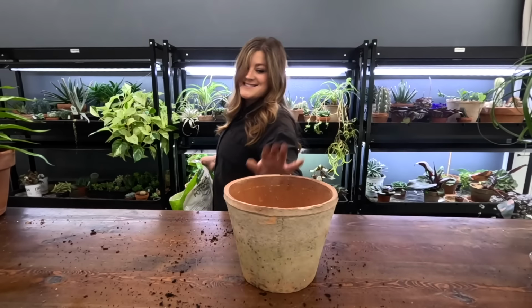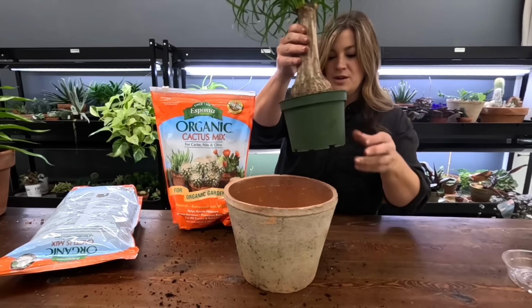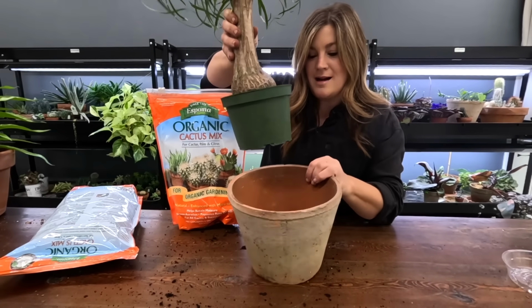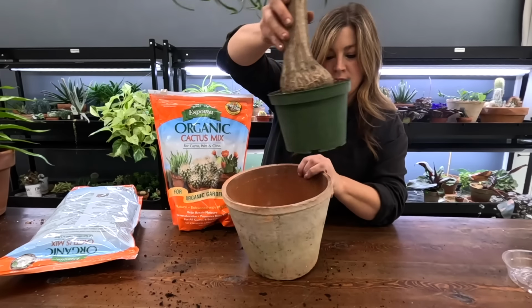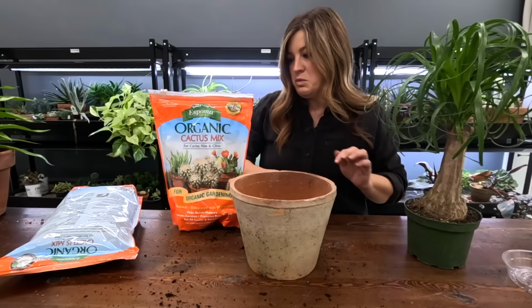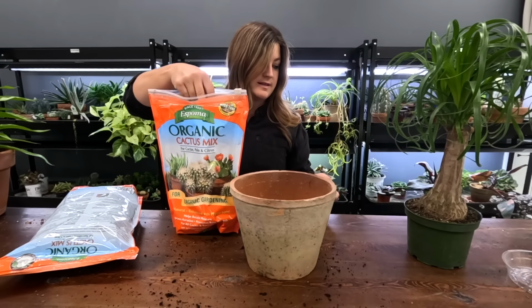Gonna need this pot next. And we are gonna be using it for our ponytail palm. I think this is gonna be a good bump up in size. I don't need a huge pot, so that's not like terribly big. I think it'll work. But you want the soil to dry out between waterings on this one.